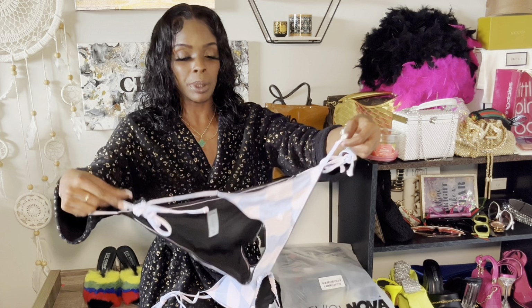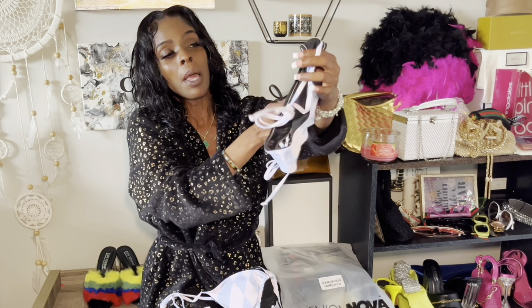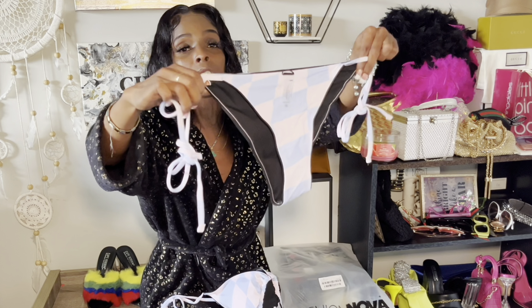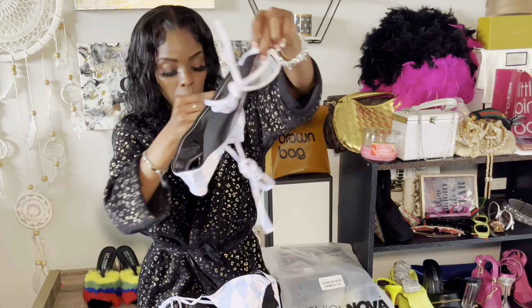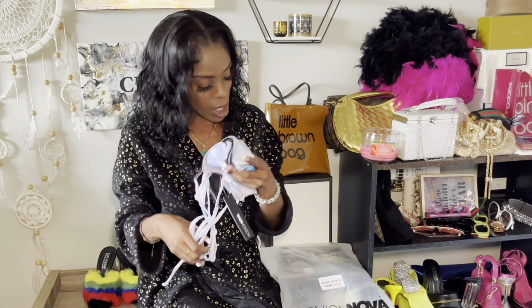And I'm super petite, and I thought the bottoms were going to be so big. These are extra small, but they actually are not. The strings on the side actually tie super tight. So they fit me really good. I'll actually include a picture of me in the other bathing suit that I got. And they fit me just fine. So that is super cute. And again, I got this for $5 because I need bathing suits. I need them bad.